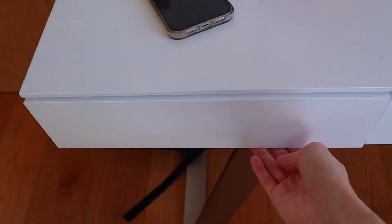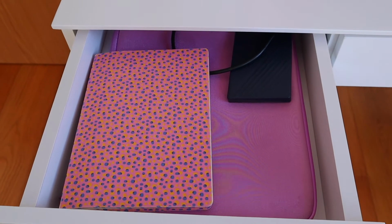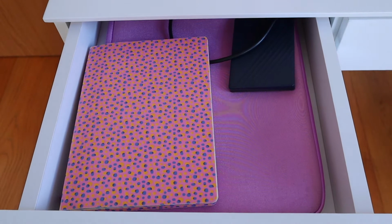The other one is dedicated to my side hustle and my personal things. So my MacBook is stored in there, and then my drives and other bits and bobs, another notebook which I purely dedicate to brainstorming videos, or if I'm doing a coaching call, taking notes and stuff like that. And again, it's quite nice because I can have all the stuff that I need to do my YouTube and my side business in one place without having it scattered around the desk whilst I'm doing my 9 to 5, which is something that I definitely don't like.